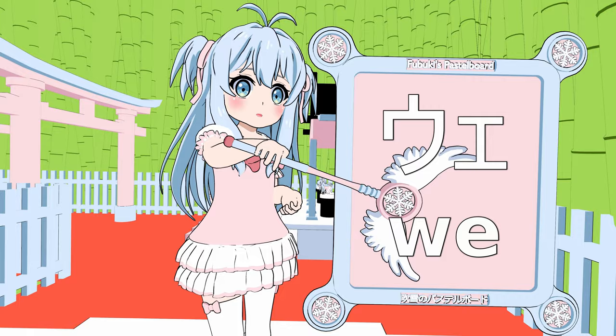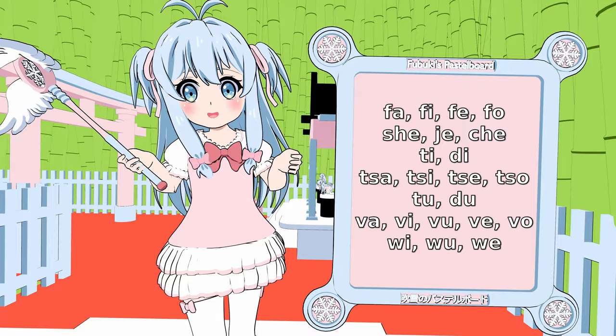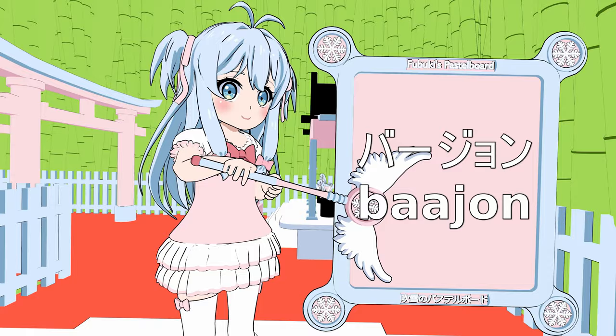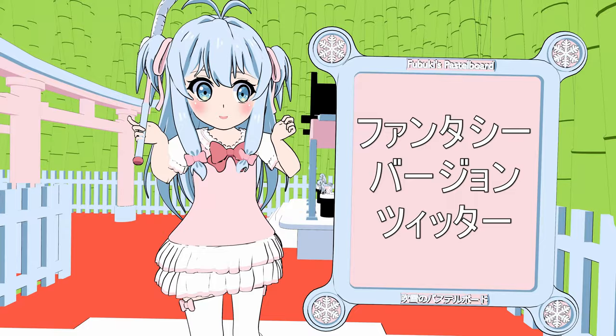And that was all of them. Be aware that the ones that came first you're going to see more likely. Especially the last ones you won't be seeing very often, as most words are using simpler approximations such as bajon for version. And that concludes the first concept. Now it's time to talk about those long dashes in fantasy, bajon and tsuita. Those are long vowel sounds.